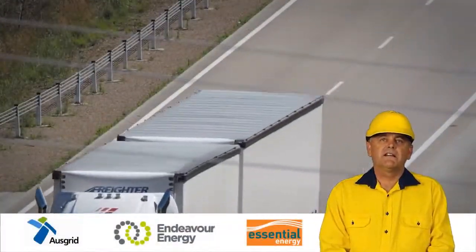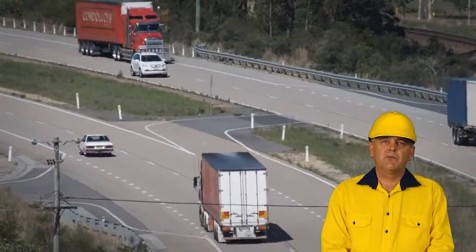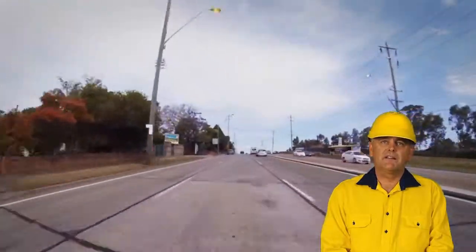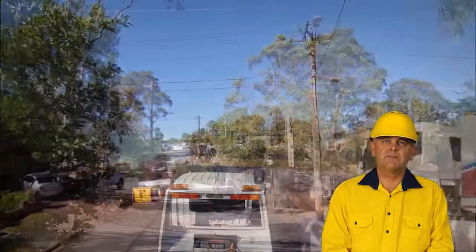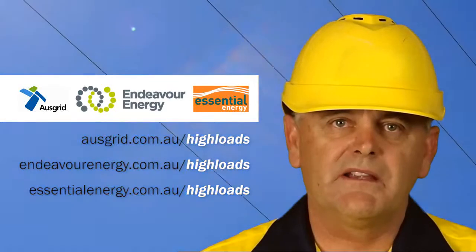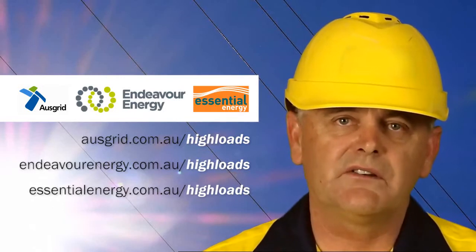While it's easy to take electricity for granted, electricity safety is something we all need to understand. If you're transporting high loads, there are important things you need to remember. Road regulations limit how high your vehicle can be when fully loaded and extended, and you must maintain a minimum clearance distance between your vehicle's load and power lines. Visit the High Loads page on your local electricity network provider's website to determine the safe clearance distances for various power line voltages.